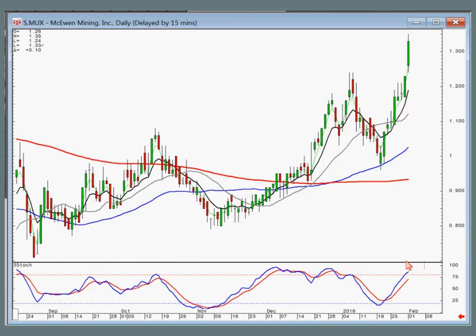Mux, another J-hook pattern, fry pan bottom classic. At this point, you get up here in the overbought area and you're starting to gap up. You put your stop at the previous day's open. Just make sure there's plenty of volume in this one.